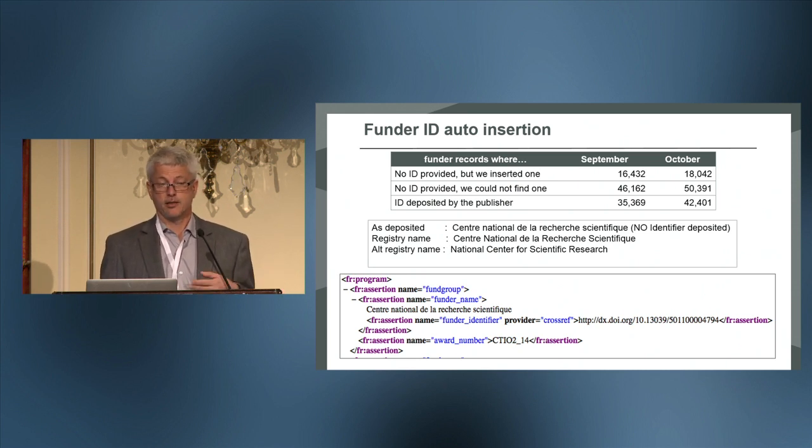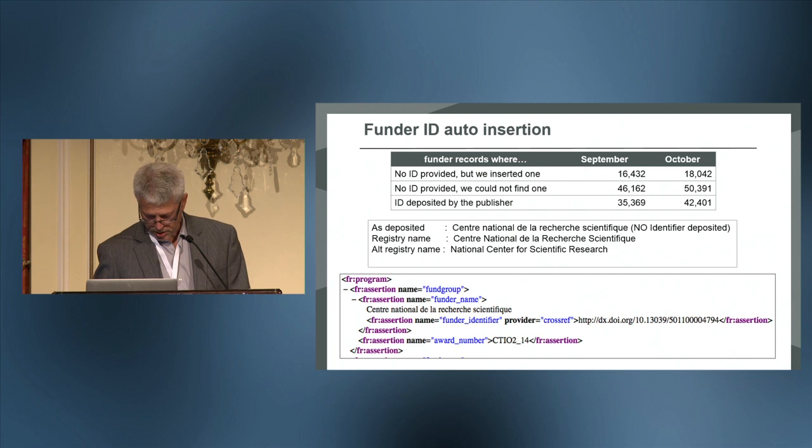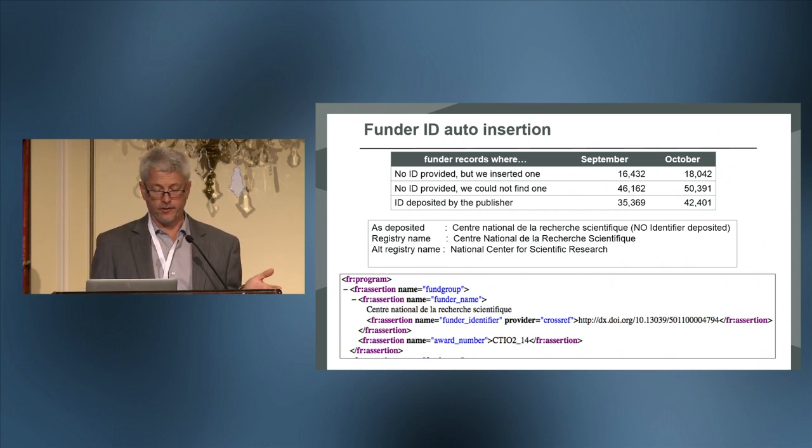So you send us metadata sans IDs, we stick them in. And there's an example of the ID actually getting inserted. We mark that insertion with the provider equals Crossref, so people will know that this is Crossref putting this ID in here, not the publisher. Just some stats there. In September, we inserted 16,000 IDs, October 18,000, and the number of IDs deposited by the publishers were 35,000 and 42,000. It's getting a little crunched there on the screen. So automatic ID insertion of funder IDs is taking place right now. This is the first time Crossref has ever touched the metadata being deposited.